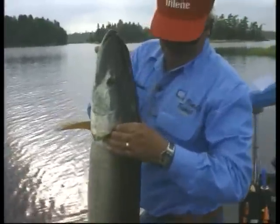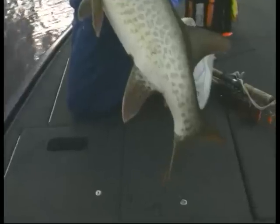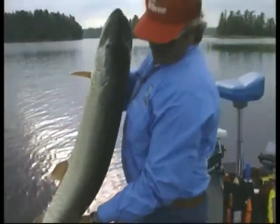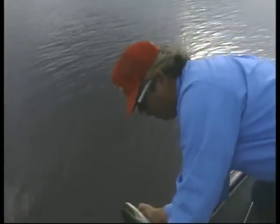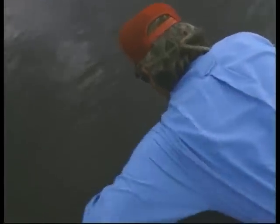About 45, 46 inches. Oh, she's chunky. Real chunky. Pretty nice fish, huh? Oh, that's what it's all about on a Jackpot. She had no problem finding it. No lure problem, Bob. The lures we've shown you out on the water, I can guarantee you, place them in the areas that you should, and you'll catch fish. Remember I told you I'd introduce you to the pig?